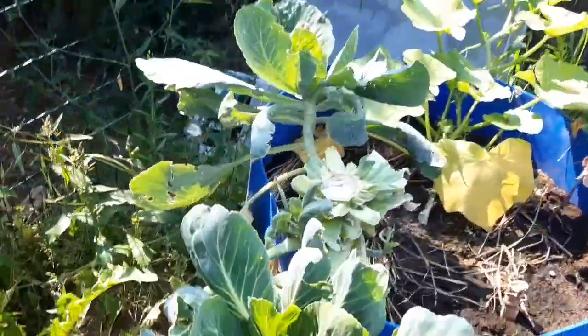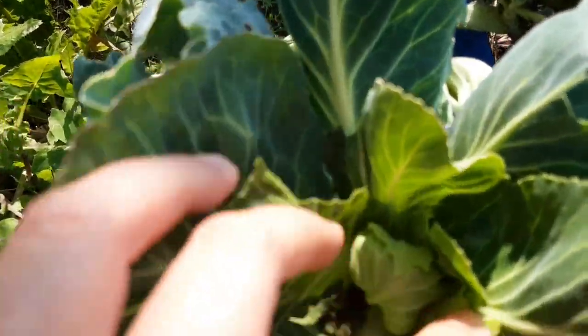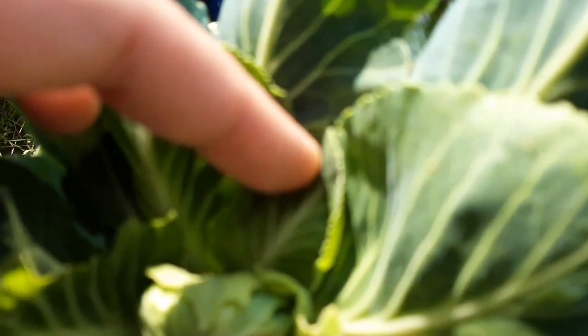And then these are the baby cabbages, which this one has a caterpillar in it. That is caterpillar poop. I know what I'm doing now. Hunting for caterpillars eating my baby cabbage. Oh, sorry. Just hunting. And there's no way that this little guy is responsible for all of that. That poop is bigger than he is.